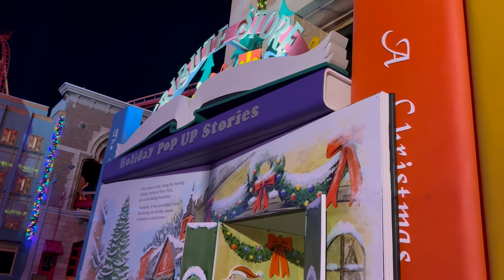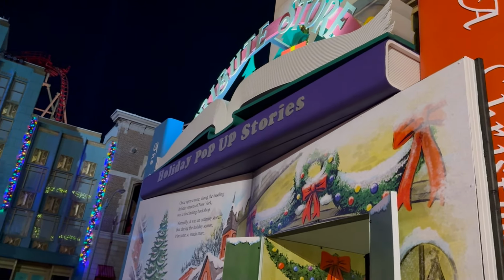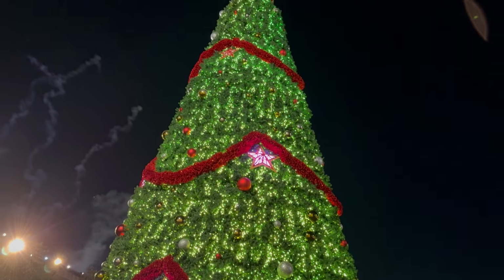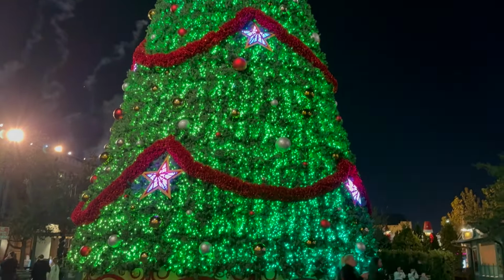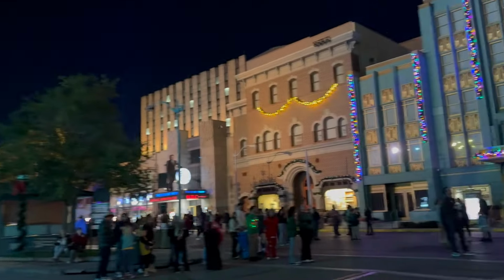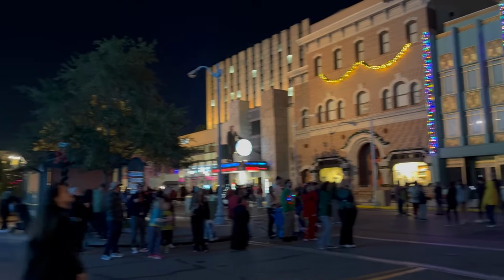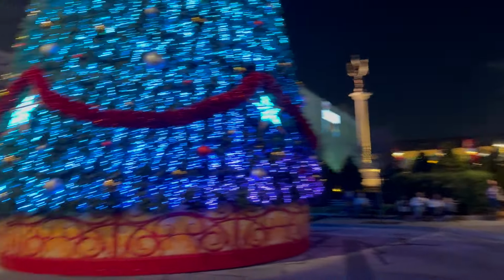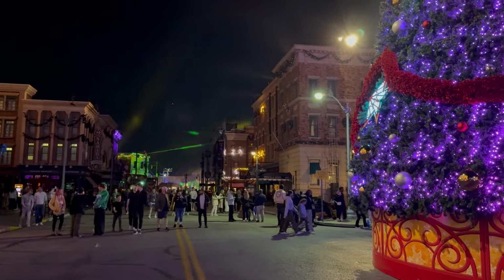Heading out of the park now. Park's already closed, but just wanted to take a quick shot of the tribute store right here. And then the Christmas tree. This could be found right across from the Race Through New York, starring Jimmy Fallon. Right before you enter the streets of New York.